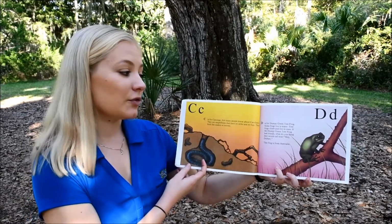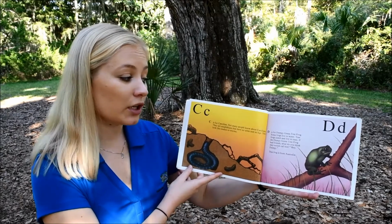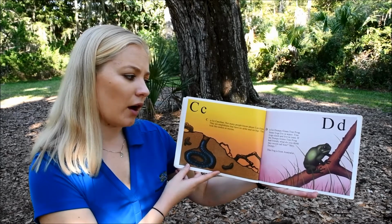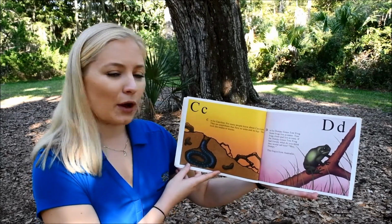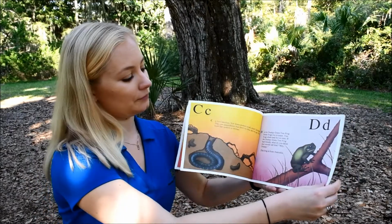D. D is for dumpy green tree frog. Some frogs live in the water. Tree frogs climb and live in trees. If the dumpy green tree frog had friends, what do you think they would call him? Hey, Dumpy? This frog is from Australia.